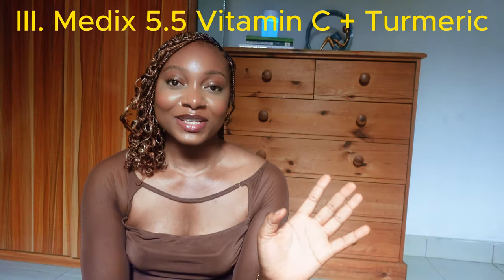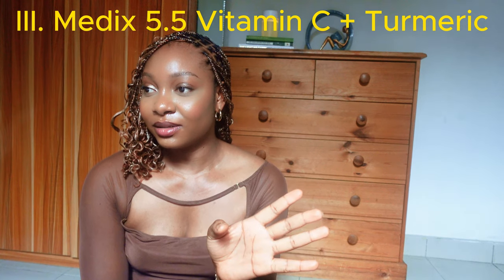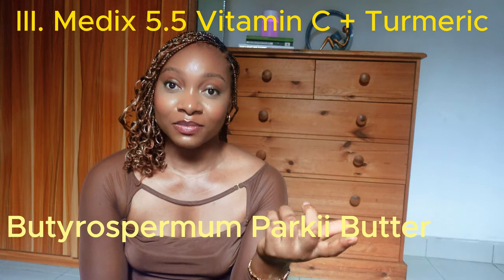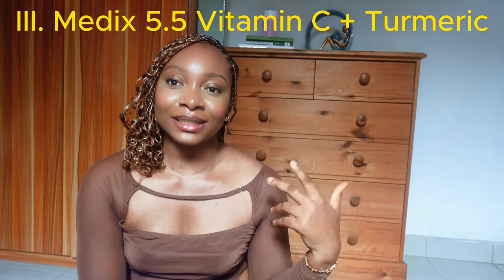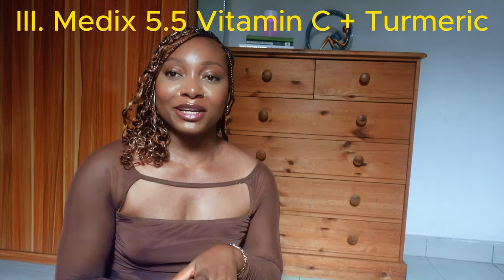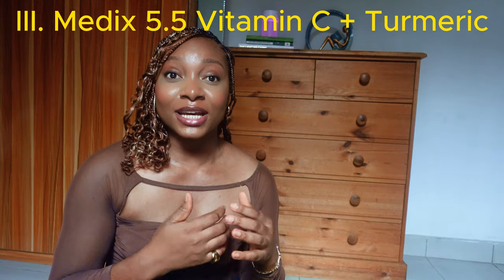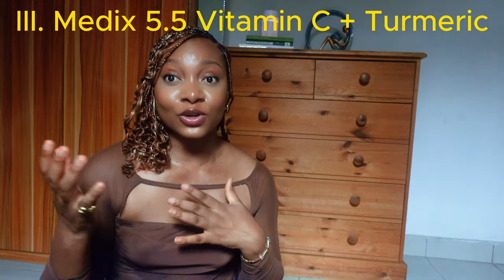Another thing that it contains is a fancy name, which I'm going to put on the screen here because I'm not about to murder the name. But this lotion also contains shea butter, because this is a fancy name for shea butter. Shea butter is probably the most hyped up ingredient in the cosmetic industry because everybody has been raving about it. If you've not been living under a rock, I believe you know what shea butter is. It has been regarded as a magic moisturizer and also as an emollient.